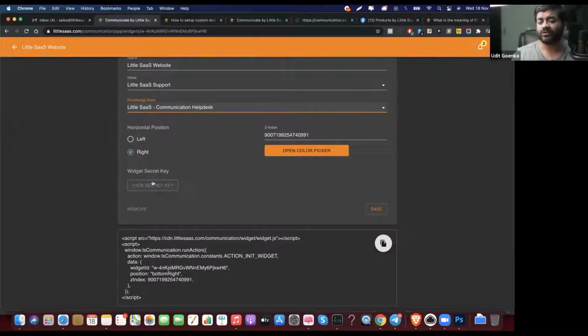And we have the SSO feature, which is going to come out before the end of this month. We have already implemented the widget SSO, but the overall SSO is going to be coming out very soon.